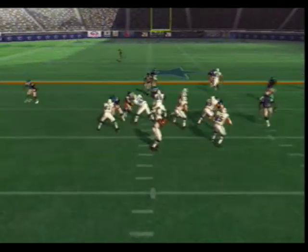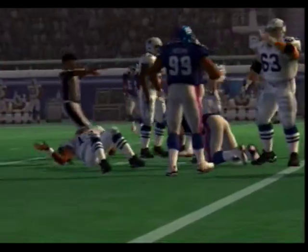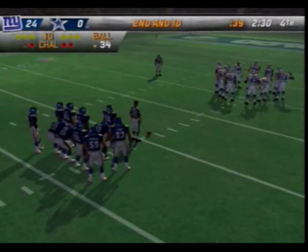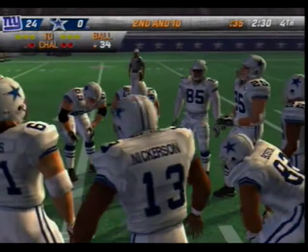Let's turn it up. Pressure, and he's hit as he throws. Creating pressure can really change the way an offense operates. They need to keep some extra blockers in, either a tight end on the line or a back that can help them out with their protection.